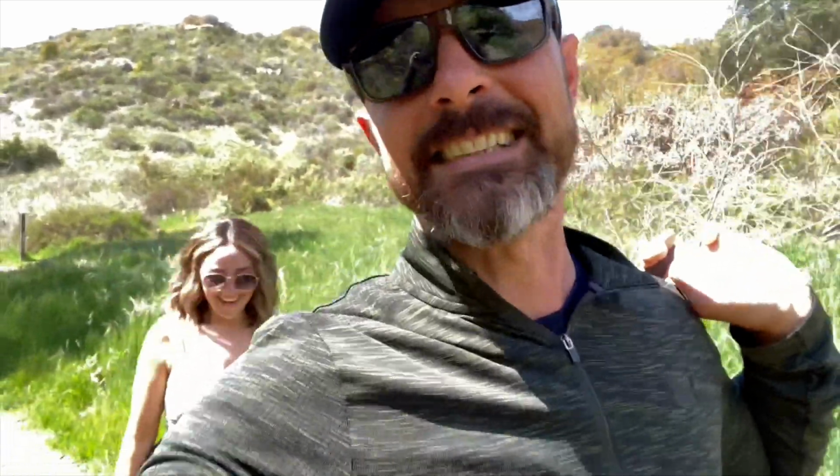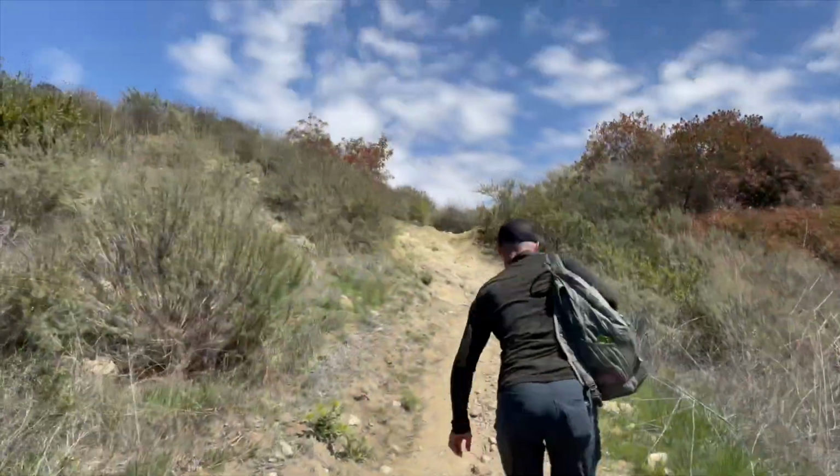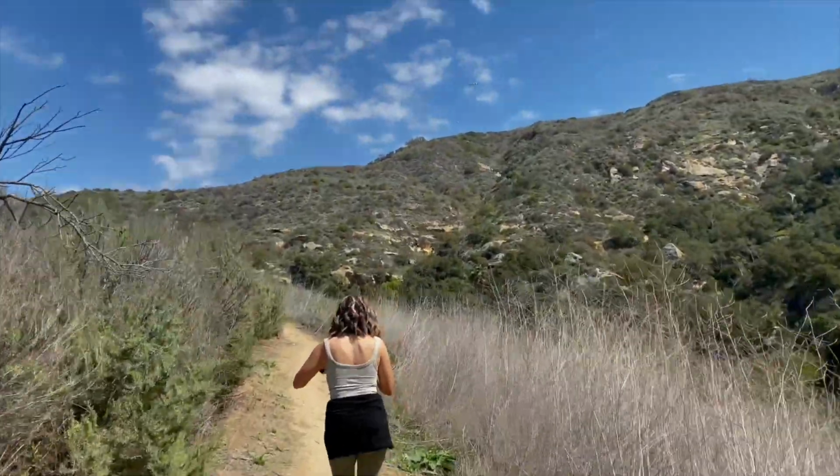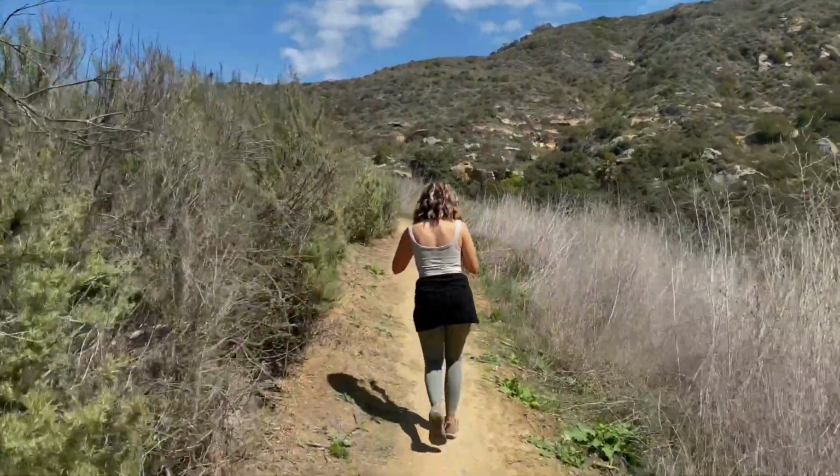All right, we just did that last huge piece of Laguna Ridge Trail with a nice jog. Definitely don't recommend it, but it is a very quick way to get down. Monica and I officially back at the truck, 6.2 miles in the books at the Laguna Coast Wilderness Park. A very challenging trail with some amazing views of the coast.